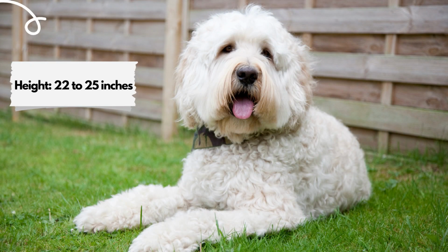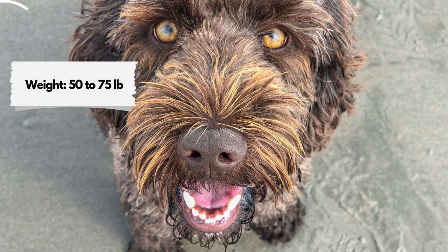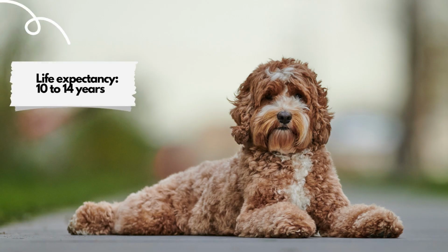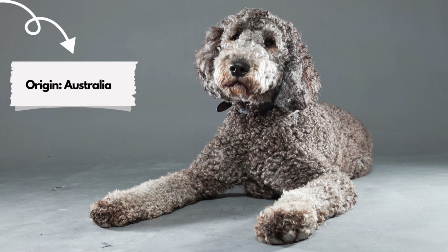Height: approximately 22 to 25 inches. Weight: approximately 50 to 75 pounds. Life expectancy: 10 to 14 years. Origin: Australia. Characteristics: Labradoodles are incredibly easy to train and have mild, sweet dispositions.